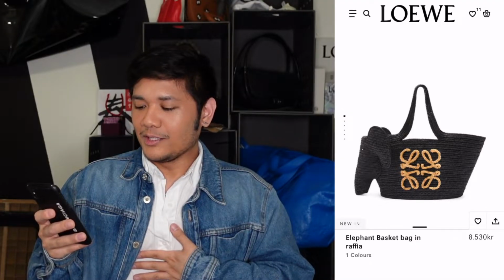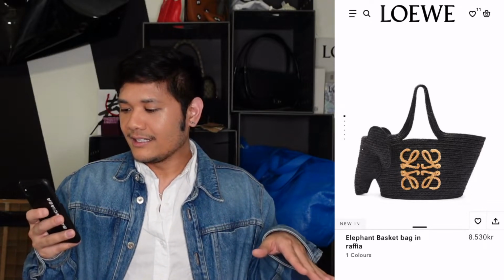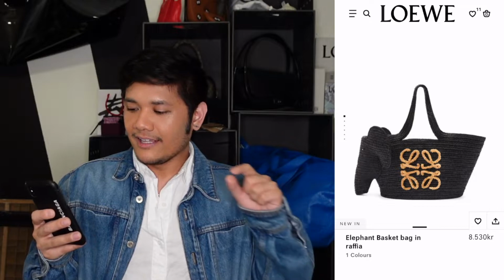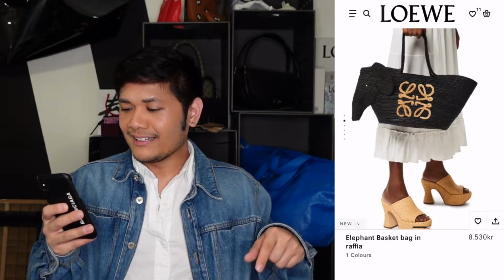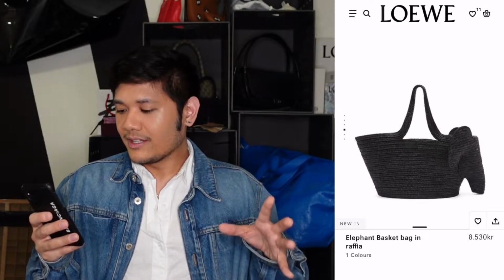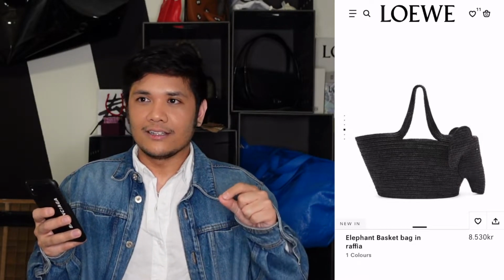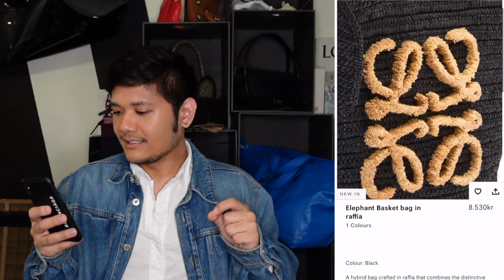Oh my god. So they have an elephant basket bag in raffia, and there's no leather on this. Instead they've used a raffia that they dyed black, and then they extended part of the weave to create the handles. Oh my god, it's so cute. And then they made the little elephant eye the natural color. I do like the leather one, but this adds a little bit more craftsmanship, where you have to know how to construct a bag like this very specifically to be able to do this. Oh my god, I think I'm obsessed.